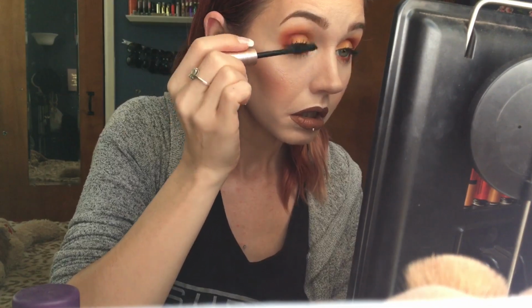Okay, now for a little volume in my lashes with the Lash Paradise from L'Oreal. Only putting this on the top lashes, not the bottom.